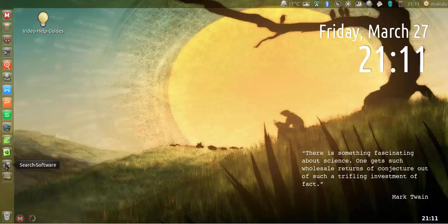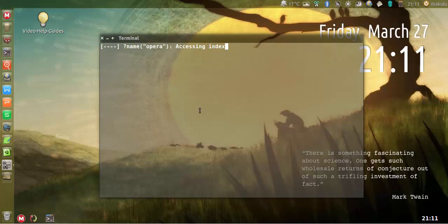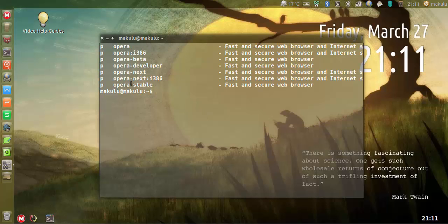Also added a little favorite icon here to search software, just makes searching the repos easier. For example, I just added the new Opera repo, so if you type in, for example, Opera and you click OK, it will just bring up anything Opera related in the repo. This is especially handy if you want to install something and you want to know if some lib file is there, or if the software you're looking for is there.